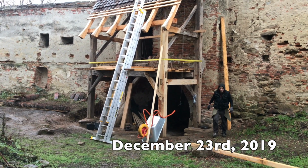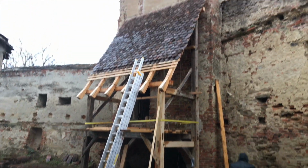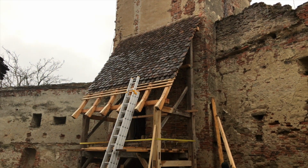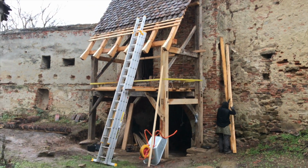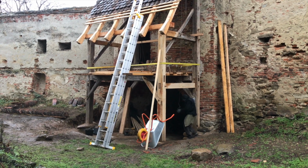What do they say on postcards? Something about having a lovely time. We are having a lovely time, more or less. It's a rainy December day. It's the 23rd of December, actually. It's just before Christmas Eve.